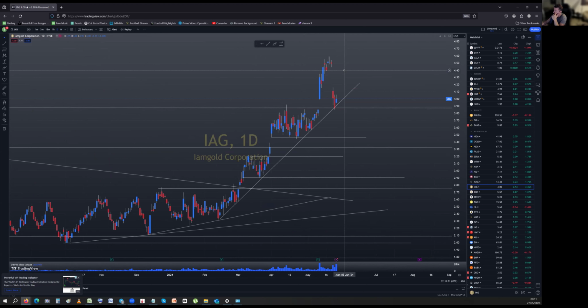But then again, all the earnings we're going to get are just going to be spectacular going forward for all companies. So I might trim what I bought and then just keep the rest long term.